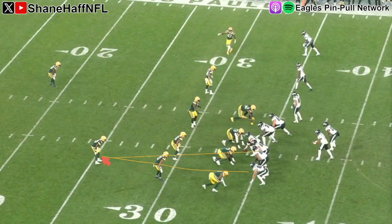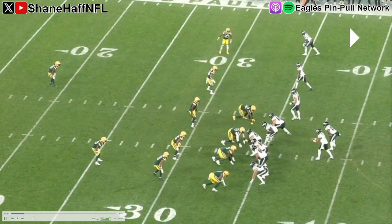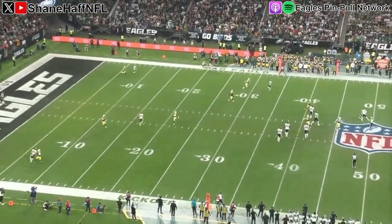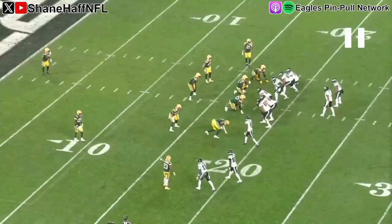I mean, if you switch this, if you had Dallas Goedert running the seam route and Devontae Smith running the crossing route, it creates a little more space. It puts this guy in a little more conflict. It puts this guy on more of an island. But as it is, this just doesn't work. And this is on play design or maybe execution. I can't imagine this is how it was designed. But Hurts is able to get out of the pocket and just throw the ball away on 2nd and 1.